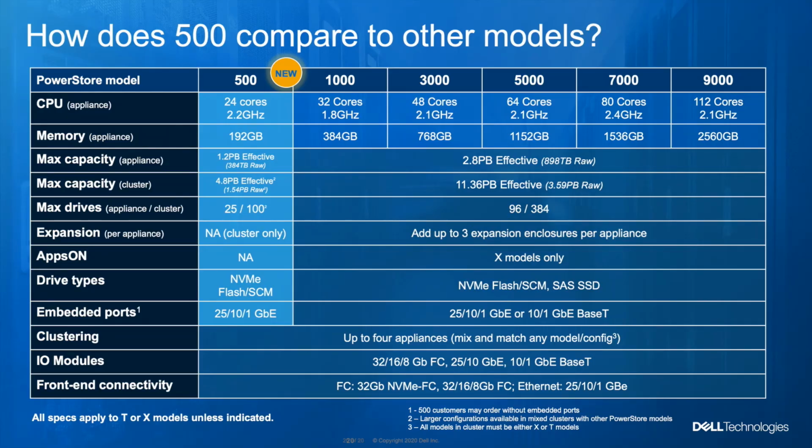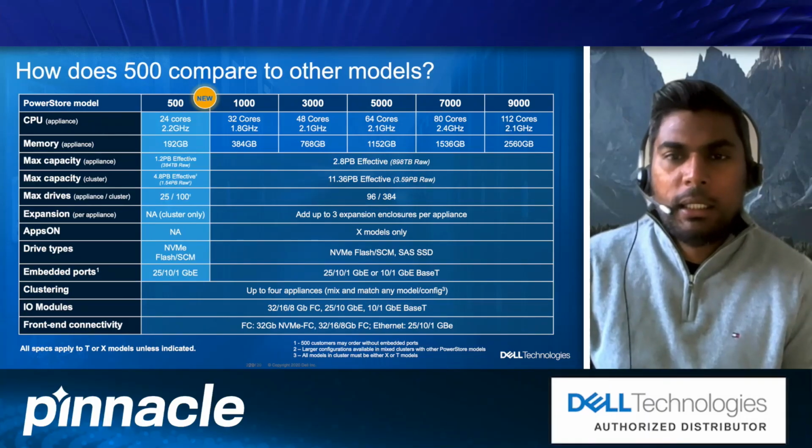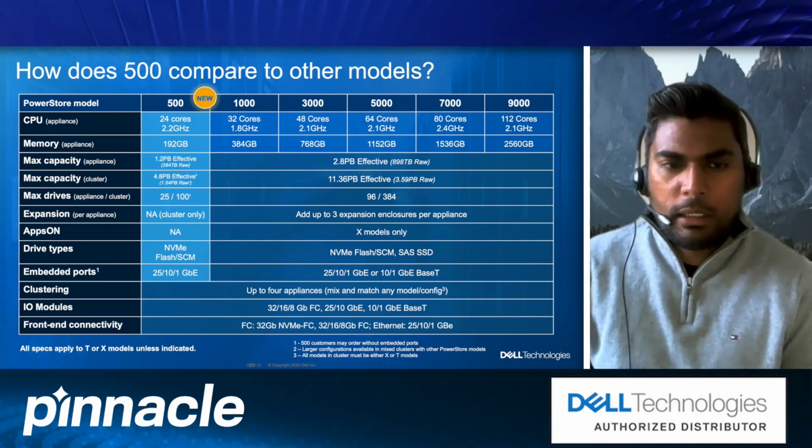So how does the 500 compare with other models? As you can see, it packs a pretty decent punch being an entry into the PowerStore family, right? So up to 1.2 petabytes in a single appliance. We can scale out up to 4.8 petabytes by clustering other appliances. And we still support NVMe flash drives, the SCM drives. We've still got the same I/O capability as well. Okay, so we'll share this slide deck with everybody so you can have a look at the specs and all of the features and functionality as well.